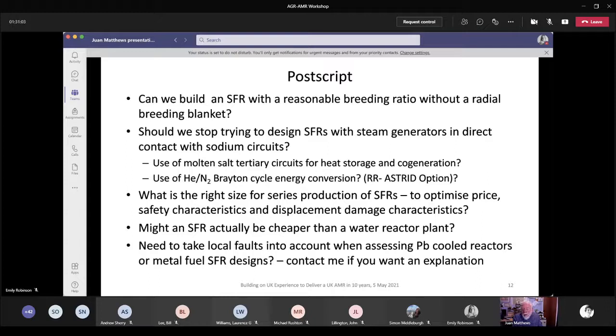Or going as they did with Rolls-Royce for the Astrid French design of putting in a helium or nitrogen circuit instead of a water circuit and work with a Brayton cycle. What's the right size of reactor for a series production of sodium fast reactor that optimizes the price, safety characteristics, and the displacement damage characteristics and the breeding characteristics? So there's a big program there of optimizing designs. Might an SFR actually be cheaper than a water reactor if you've got the size right as well?